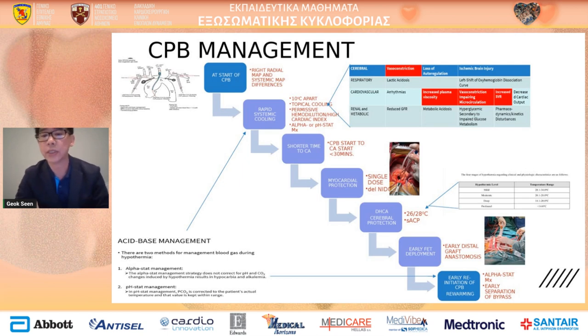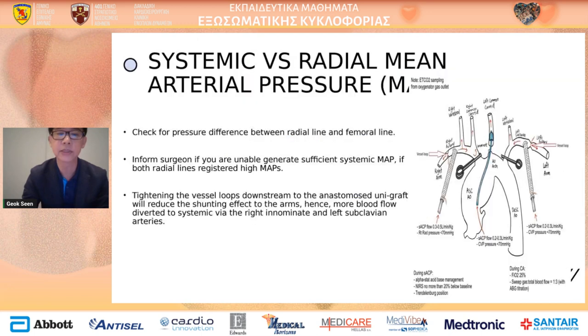Okay, so now we move into the next stage, because we can do it fast, right? So we can actually do an early frozen elephant trunk deployment and early distal graft anastomosis, and hence we can go on early reinitiation of CPB and rewarming. And during the rewarming, we deploy alpha stat management and go straight to early systemic reperfusion. So this is the one that basically summarizes the previous slide on the initial cardiac bypass. So when you have a problem, you can tighten this vessel loop, so instead of going more here, you can direct more blood down here.